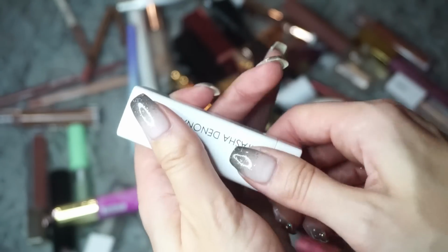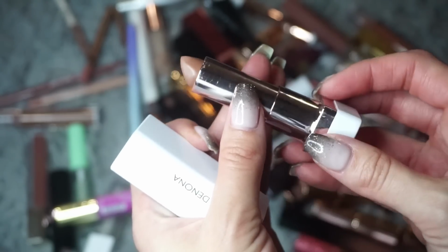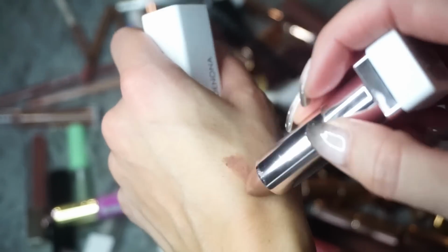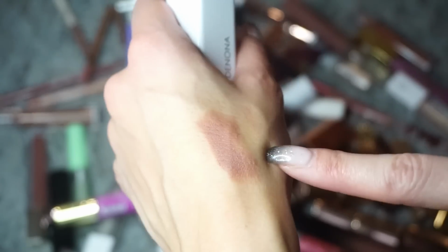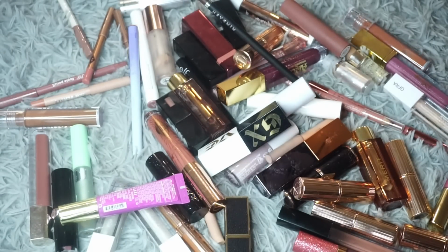From Natasha Denona, I have her I Need a Nude lipstick, and this is in Noah. I love this lipstick. I think that it's so beautiful. It's a little bit similar to the Carly Bible one that I decluttered, maybe a little bit darker, but love that shade. Definitely want to keep that one.